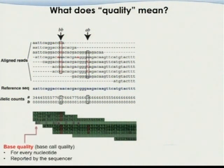The first quality is the so-called base quality. For example, for the first sequence tag here, you can see the colors, and the colors are encoded for the quality of that sequence. So if I say this is an A here, what is the quality of that A? That is called the base quality. Basically, it tells you how accurately the sequencer determined this ACGT sequence. The base quality is for every nucleotide, and it is reported by the sequencer.